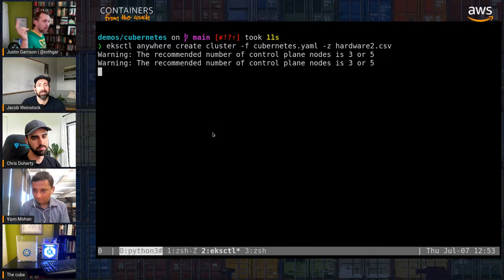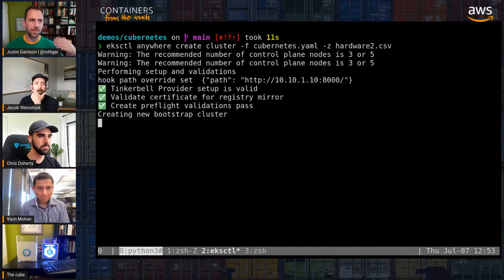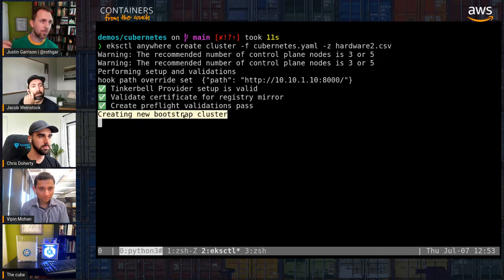It'll start again. Let me turn off the machine. I have the second machine waiting already at a Pixie boot or at a net boot screen. So I can just go to it and tell it, hey, I want you to Pixie boot once Boots is ready. And we can see that it's creating a new bootstrap. Once it gets to creating a new workload cluster, that's when I know that Tinkerbell and Boots are ready to receive machines booting from them. If you try to go too early, Boots isn't ready or there's no workflow, so Tinkerbell doesn't know to actually sit and wait in a pending state. So once that comes up, then I'll go ahead and power on the machines again.